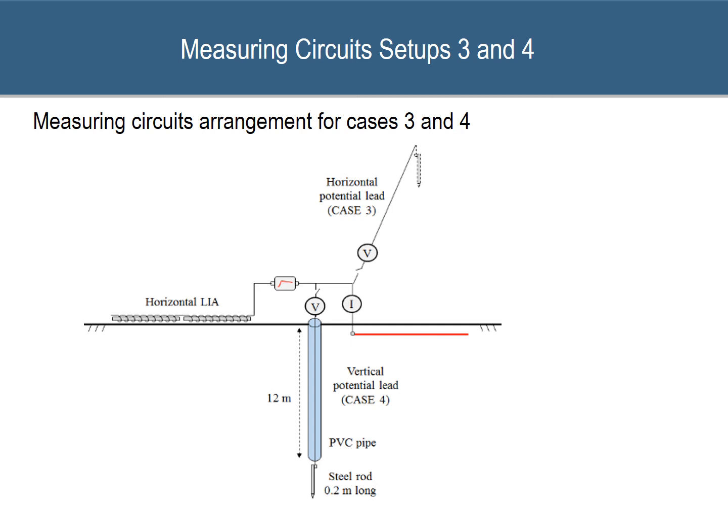The measuring setups for case 3 and 4 are very similar to previous cases, but we extended the potential lead orientation using a vertical cable connected to a steel rod at the bottom of the second hole. The LIA was kept as a source impedance over the ground, and with this setup we keep the perpendicular orientation between the potential lead and the current circuits in both cases.